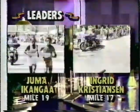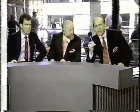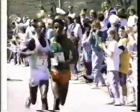Christensen leading the women. And Larry, we haven't had a call yet for John Tracy. Where is he? Interesting. We couldn't find him in the top 10 early on, but it's changed since then. And we have just been given word that he has moved up from 6th to 5th place. And the last word we had at mile 17, that's a mile and a half ago, is that he was 34 seconds behind the lead pack. That's about 175 yards, Bud.